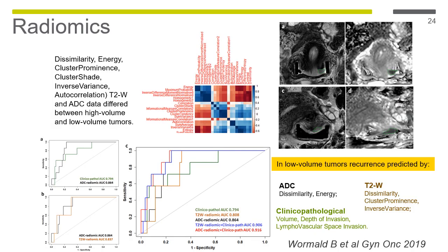Following on from that, we went on to ask ourselves whether the radiomic features of diffusion-weighted imaging, or even on T2 weighted imaging, were able to tell us whether tumors were poor prognosis or not. As we've just said, volume is a key indicator of prognosis. So we looked at tumors greater or less than 4 cc's, as this is the cutoff volume for fertility-sparing surgery, and asked ourselves how the radiomic features differed between high and low volume tumors.